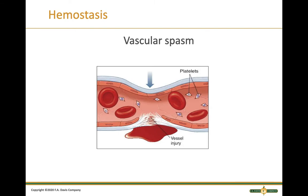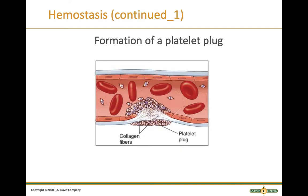Okay, so the first step, hemostasis, is stopping the blood bleeding, and that starts with the vascular spasm. The smooth muscles around the blood vessel constrict. That slows down the blood, and then there's less blood to bleed out.